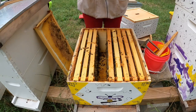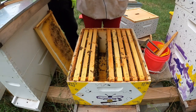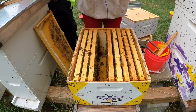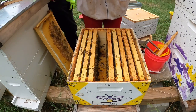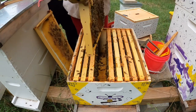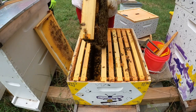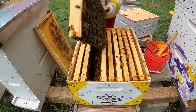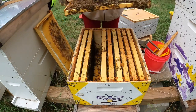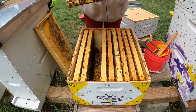Alright, now we've got some bee bread, more bee bread. They usually store that pretty close to the brood. Sorry, I started looking for the queen. I don't see. No, there's no eggs in any of those cells. Definitely a more heavily covered bee-wise thing. Empty cells.